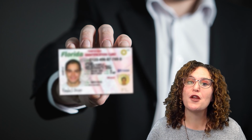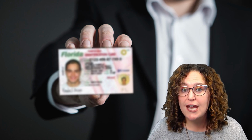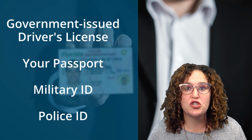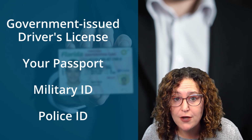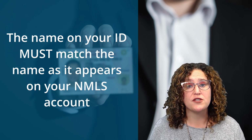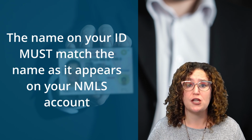All candidates must bring one form of a current, non-expired government-issued identification that includes the candidate's photo and signature. Some acceptable forms of ID would include your driver's license, your passport, or your military or police ID if you have those. Please be aware that the name on your ID must match your name as it appears on your NMLS account, so please make sure your NMLS account is accurate before scheduling your exam.